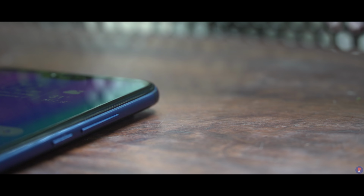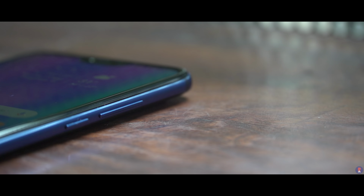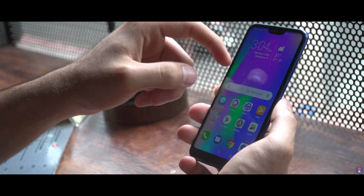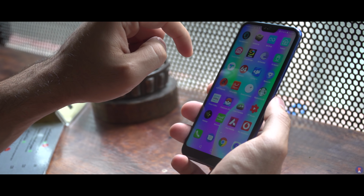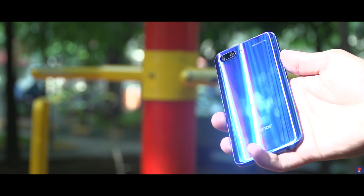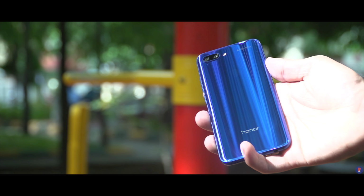The Honor 10 is a beautiful phone. I quite like it already and I can see it being a pretty great smartphone at the asking price of Rs 32,999. But with that said, we also want to let you know that we are working on our detailed reviews and comparisons and will pass our final judgment then.